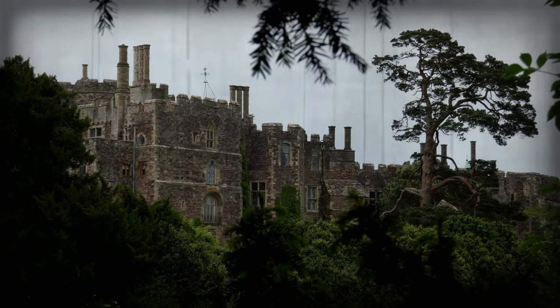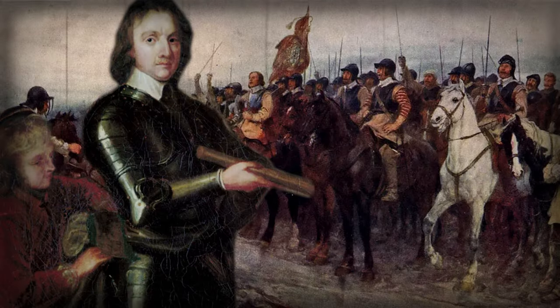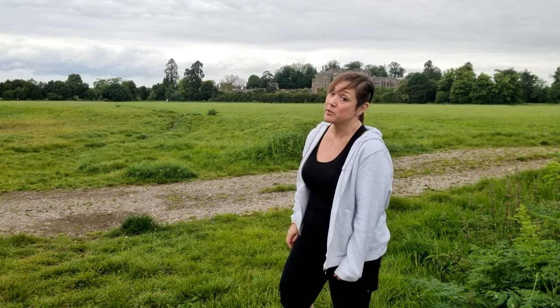Unlike many other castles, Berkeley was reasonably untouched, although it took some damage during the English Civil Wars by the hand of Cromwell's men. What do you say? Shall we go in and have a look? Maybe I should get changed first.